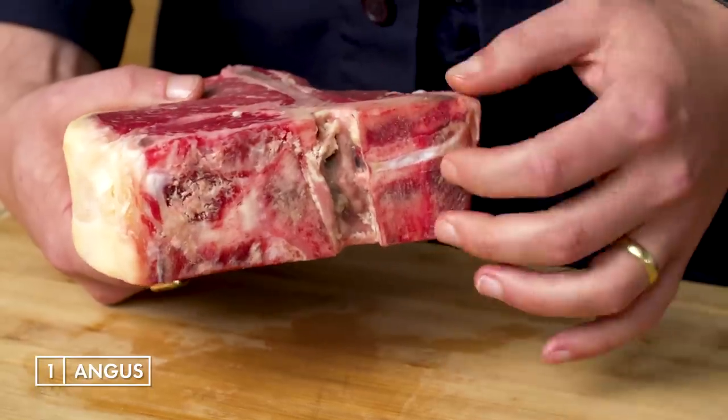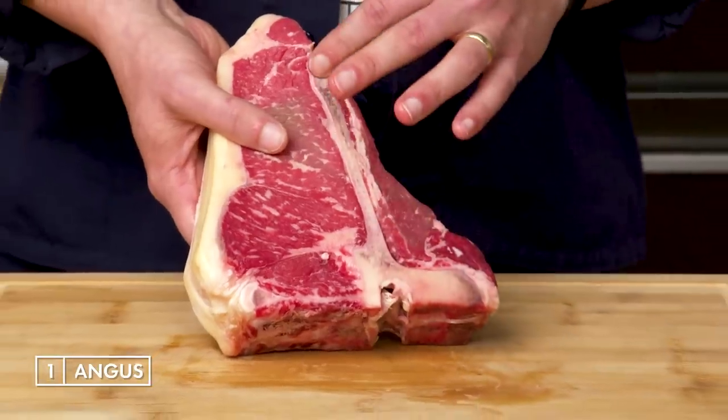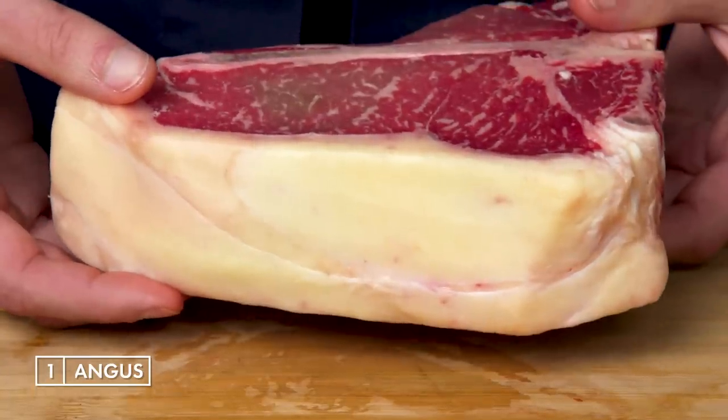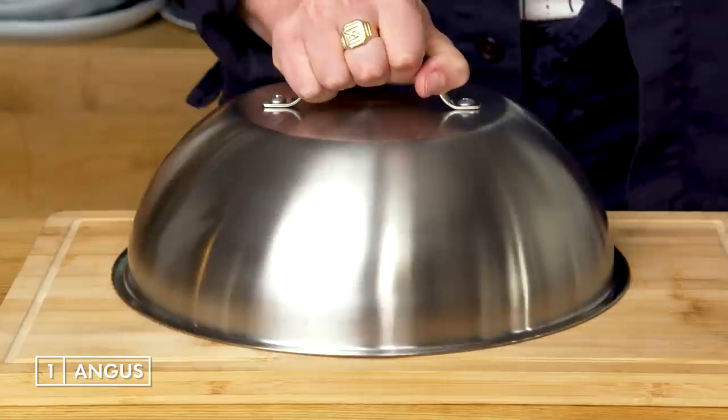This particular steak is real thick, which means it's going to take some time to cook, and has a handsome fat cap on the outside, which is going to lend each slice some added richness. Let's see how this cooks up.